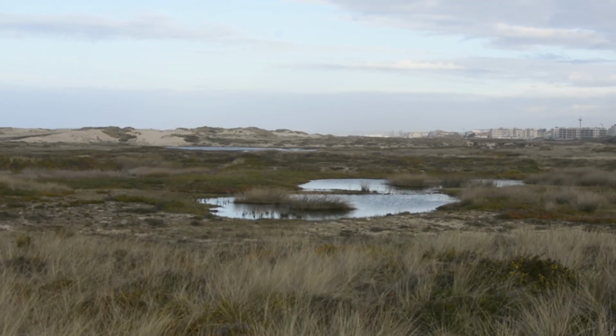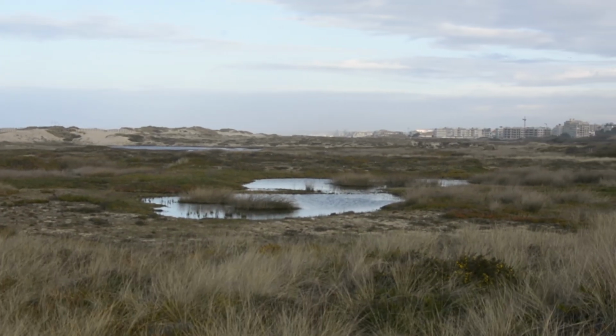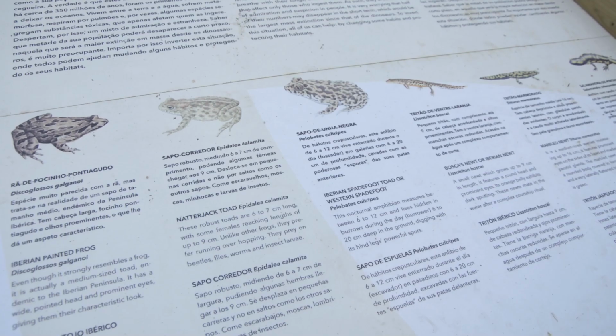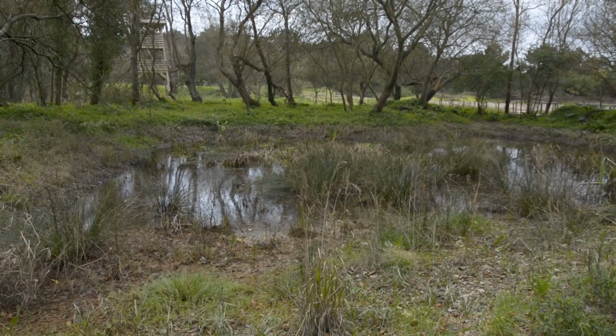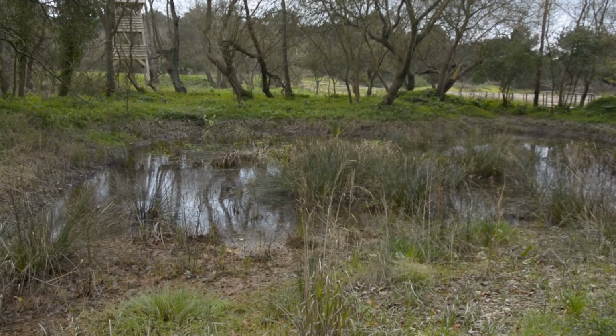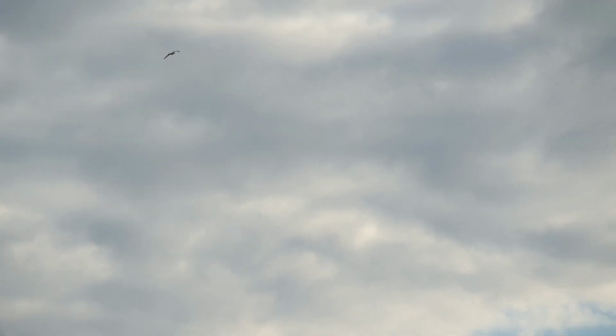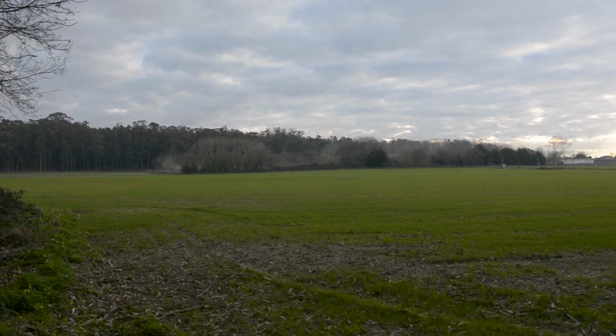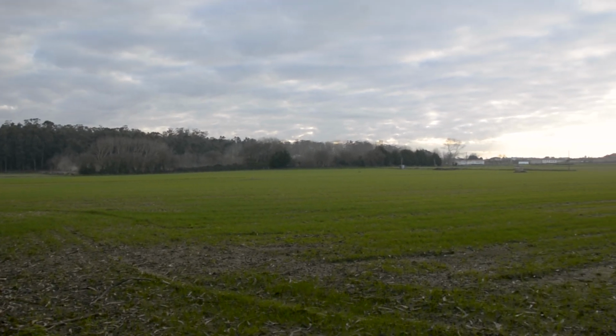The Ornithological Reserve of Mindelo, also known as ROM, is the oldest protected area of Portugal and one of the first ornithological reserves in Europe. ROM was created in 1957 by Joaquim Santos Jr., at the time professor at the Faculty of Sciences of the University of Porto. ROM is located about 20 kilometers north of Porto in the coast.